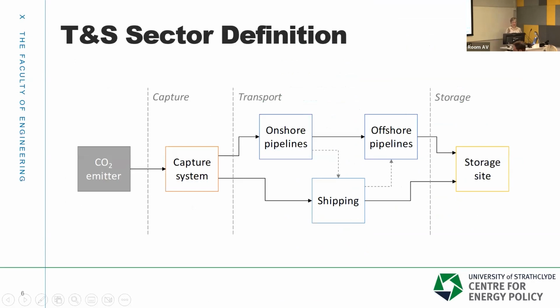So what we have looked at is just the transport and storage part of this sector definition. In the economic whole economy model, which is called the CGE model, so I'll refer to it as that, we model capture in a different way, but for transport and storage, we have models looking at the network of onshore and offshore pipelines that we would need to transport the CO2 emissions from each of the clusters, using shipping where that was a viable option, but not using rail or road transport.